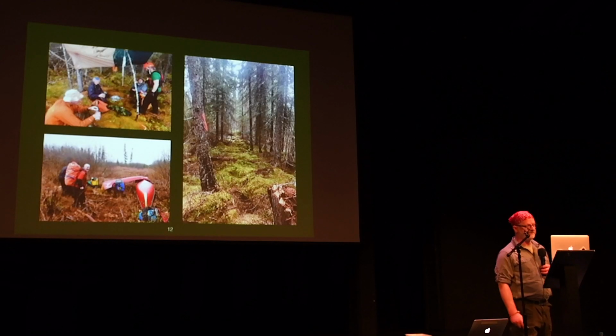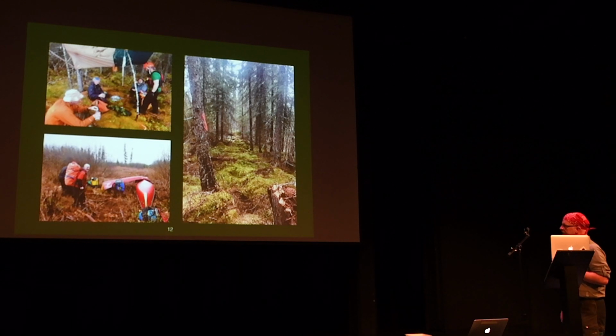Day 2 would take us from Skate Lake to Wildlands Lake. We knew this was going to be a tough day, and we started through some of the most beautiful old growth black spruce forest, and the moss was knee-deep at times.